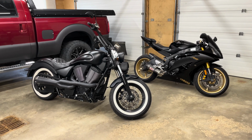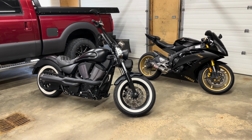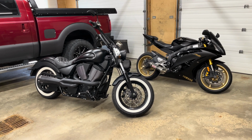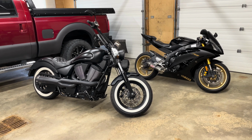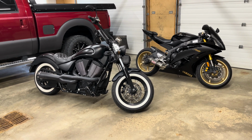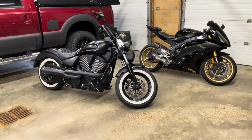Now, if you were casually running this bike, probably what it's intended for, I think that rear tire would have lasted a lot longer, but because I was running it to the limit, wide open throttle, almost every single day for long periods of time, I think just the torque delivery of this bike and the weight really wore out that tire a lot faster.